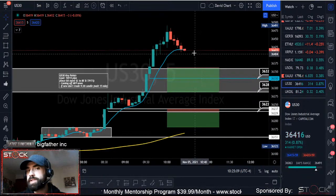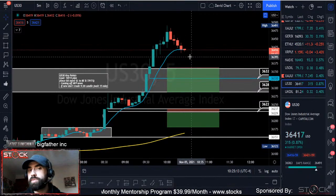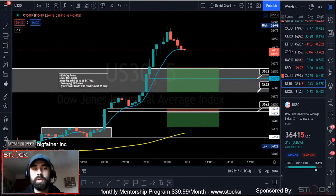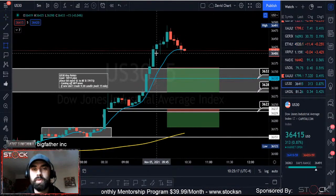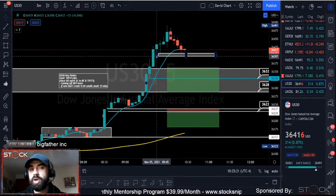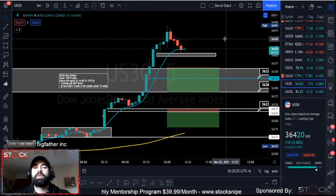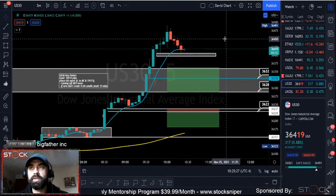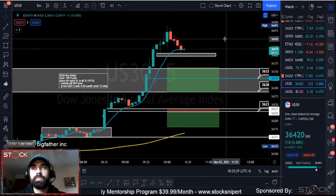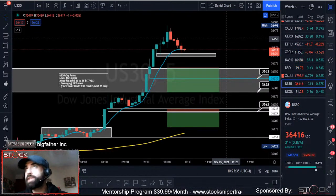Okay, 4 minutes. You can see now hovering right around that 9. Let's wait and see. It's got to break this area, guys. You can see it's the bottom wick right here, bouncing off overall demand. Okay, guys, another 5 minutes.